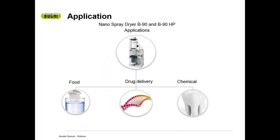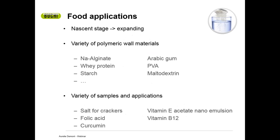The nano spray dryer B90 or B90HP can be used in a wide range of applications, mainly in the food industry, drug delivery systems, or the chemical industry. Much of the literature focuses on biological and pharma samples. However, there are quite a few interesting applications of the nano spray dryer B90HP in the chemical and food industry sectors. We estimate that more or less 15% of the applications are done in the chemical sector, 5% in food, and the rest is mostly pharma. I will review a few of these applications, starting with the food applications.